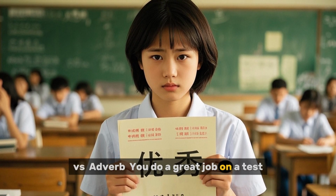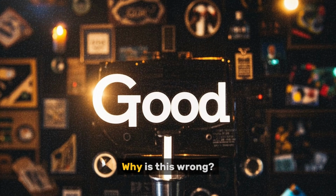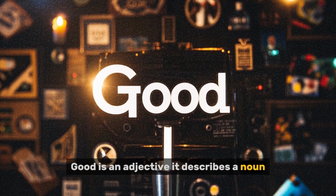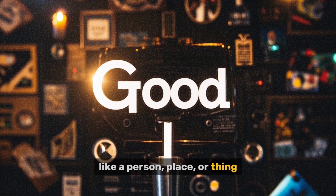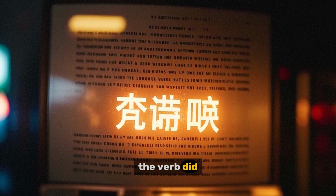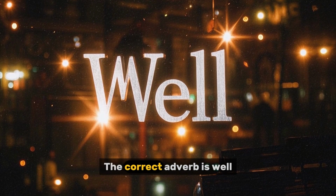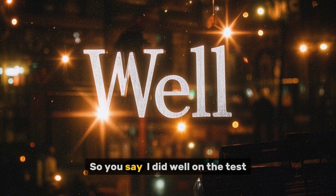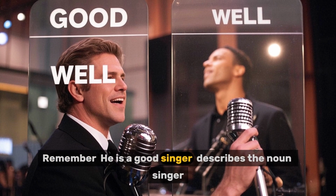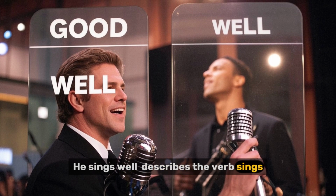Okay, mistake number 8, adjective versus adverb. You do a great job on a test, and you say, I did good on the test. Why is this wrong? Good is an adjective, it describes a noun, like a person, place, or thing. But here, you are describing an action, the verb did. To describe a verb, you need an adverb, the correct adverb is well, so you say, I did well on the test. Remember, he is a good singer describes the noun singer. He sings well describes the verb sings.